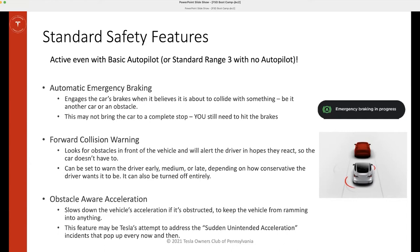And finally, obstacle aware acceleration. We think that this was a reaction to the quote, sudden unintended acceleration stories that were coming around, which by the way, after the NTSB investigated, none of them were found to be accurate. Basically, they were driver error. Someone hit the go pedal when they thought they hit the brake.